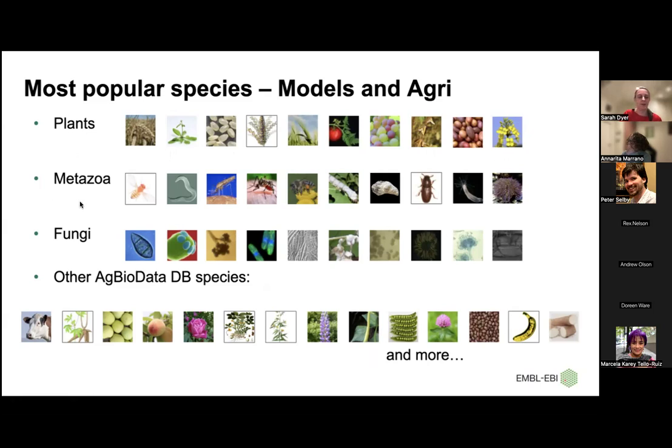are our most popular. In the metazoan space, we have the models, Drosophila and C. elegans. We have some mosquitoes, because vectors of disease is another area that we connect with. And then we've got honeybee, silkworm, red flour beetle, and then some more marine. We've got oyster and these couple of models over here, the sea anemone and sea urchin.